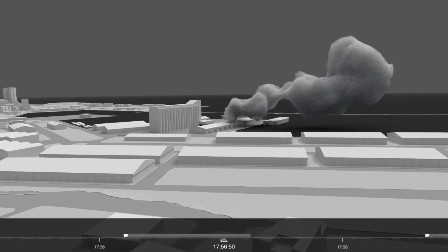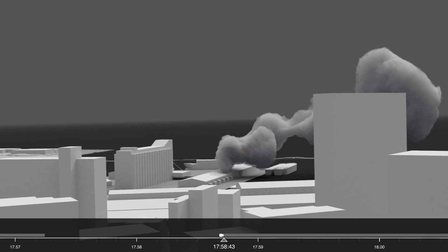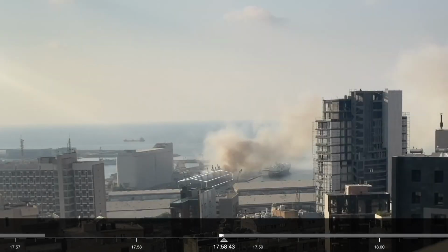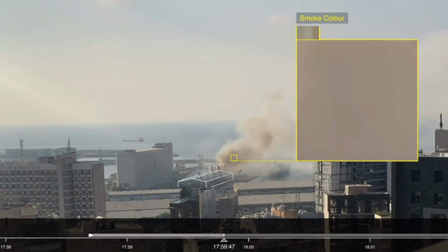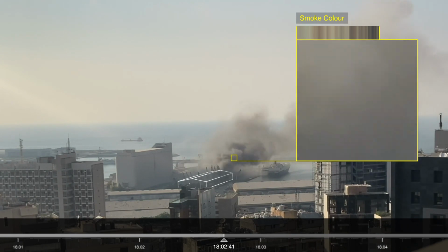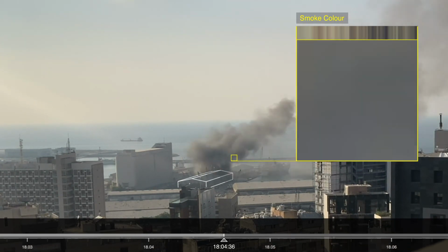Another video, starting at 5:58 p.m. from the nearby St. George Hospital, provides 10 minutes of uninterrupted footage of the warehouse. Within 2 minutes, the smoke thickens and its colour changes to a darker shade. According to Gareth Collett, a UN explosives analyst we consulted, this suggests that the material burning inside the warehouse has changed.